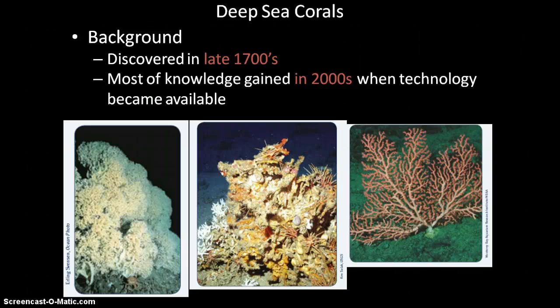Okay, so one of the habitats that we find on the deep sea, on the abyssal plain, will be deep sea corals. These were actually discovered in the 1700s, but most of our knowledge about the deep sea corals actually came in the past 12 years, because that's when we've had the most technology available to us to be able to actually discover some stuff about the deep sea.